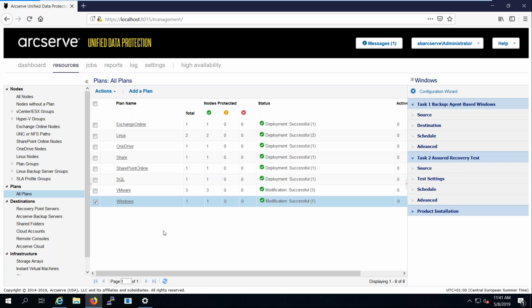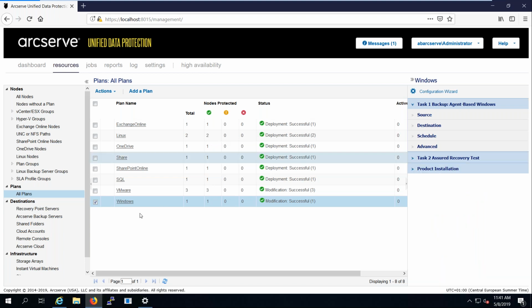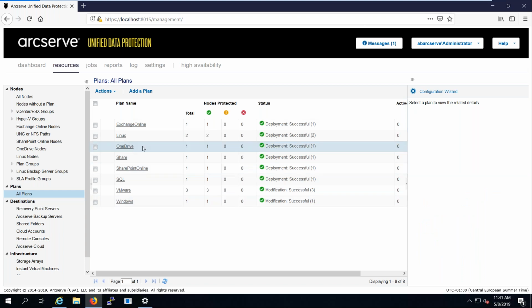How do I test it? I actually have the machines that I'm protecting here. They're connecting to a Hyper-V, and they are getting spun up on the Hyper-V during the night, just to make sure that these machines are going to work when I need to recover them. Okay, so UDP is doing this automatically. It's populating the SLA report, and it has also its own assured recovery alerts that can be sent out to you by email, for example. So the idea of the plans is that you have different tasks that you can run in order to protect your environment.